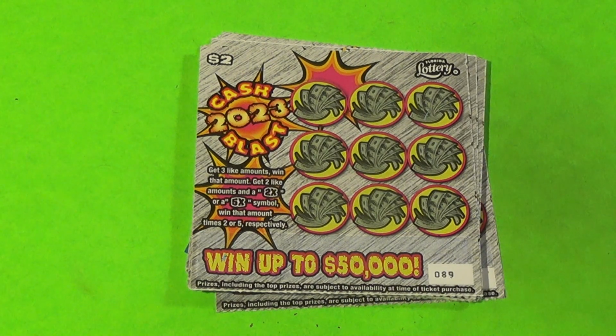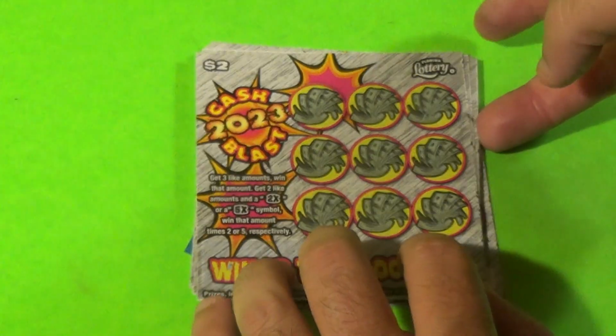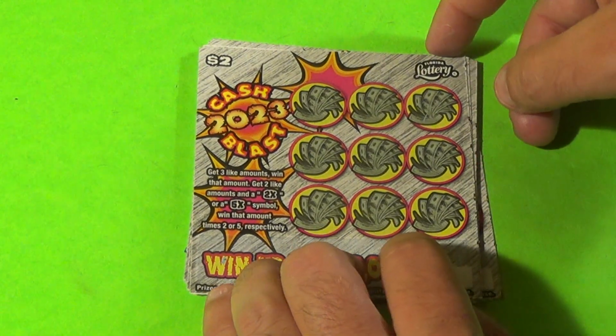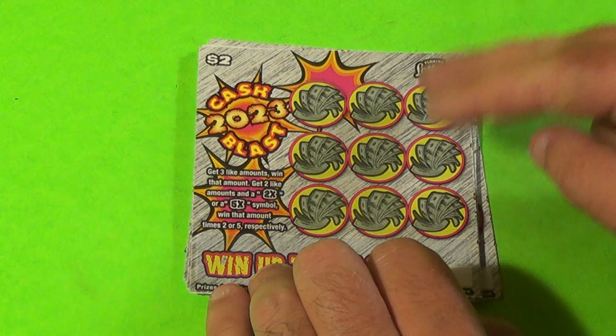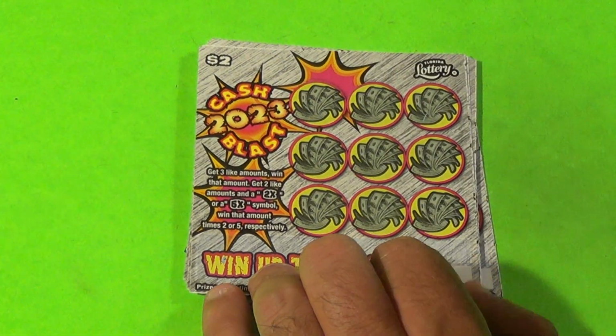Scratchers on Saturday, and it's a Saturday big game and $80 session this week here, and we are going to begin with 10 of the $2 2023 Cash Blast. What we want to do here is match three like prizes to win that prize, or you can get two like prizes and a 2x or a 5x to multiply your prize.